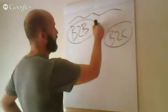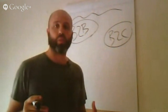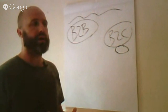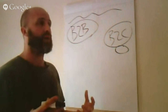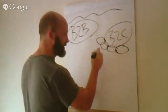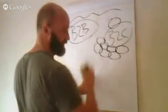So in the case of mental health, in the business to consumer space, there are people that are looking for personal productivity tools. That would be a section of it. There's people looking for ways to cope with addiction. That's another space. So you've got all these different spaces where people have something that they want. And some of these are interconnected and some of them are not. And that's okay.